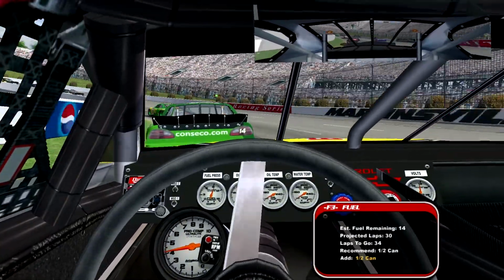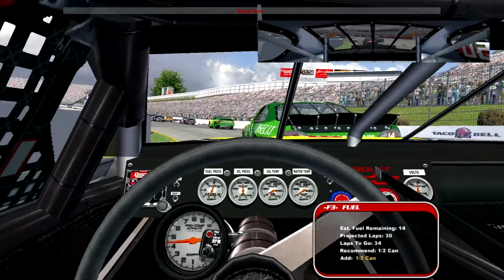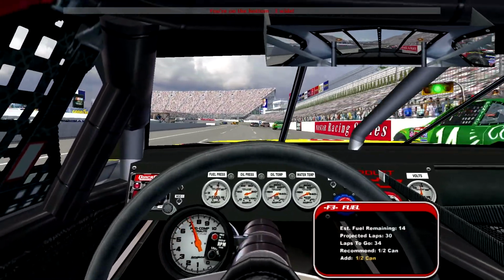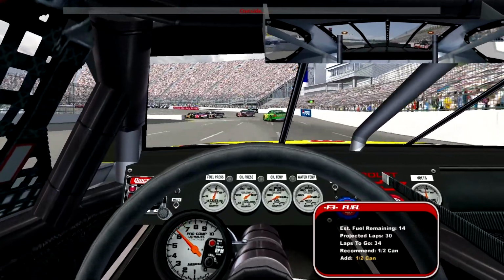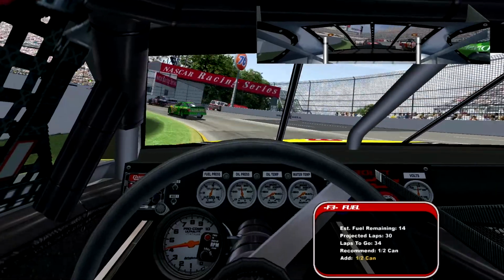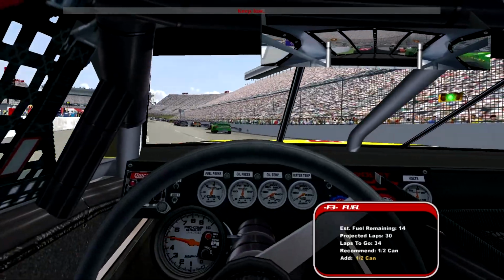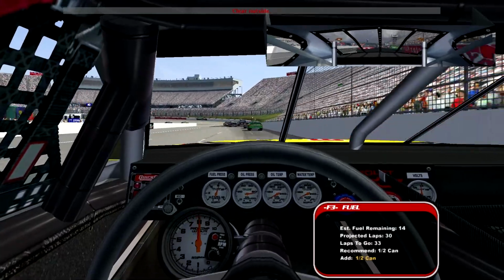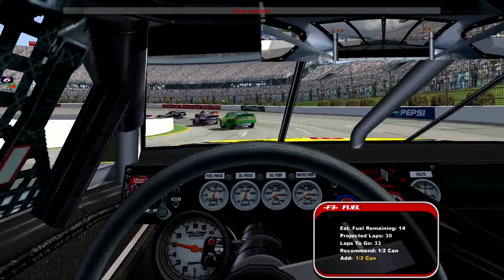We'll follow Rick Mast through here in the Conseco 14 Pontiac, under the 50 there. And we, move out of the way, lapper. All right, no harm, no foul. We sort of got him out of the groove there. Martinsville, you can get into guys. You can sort of rough them up and they can save it. It's definitely a driver's racetrack for sure.